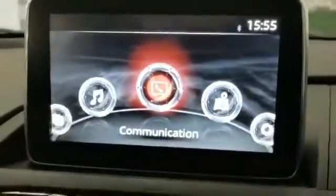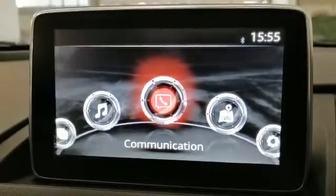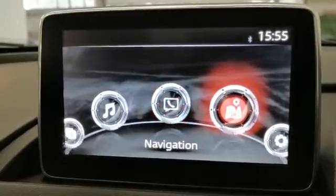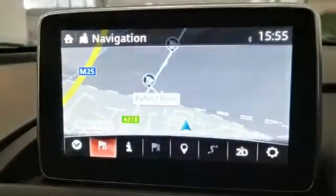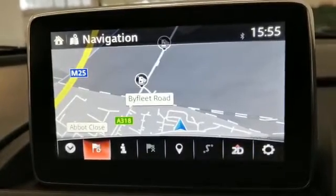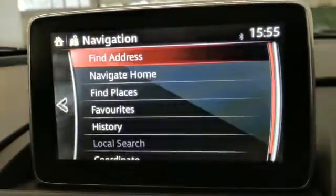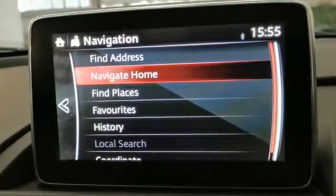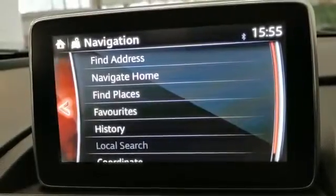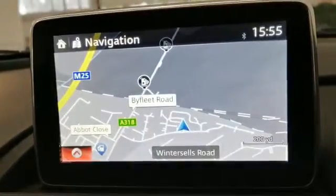In the center here you have Mazda's communication center. You can obviously program in your phone. You've got satellite navigation. Hopefully, yes, they have put an SD card in, which has enabled the navigation. Very clear system this, very easy to use. Find the address, town or postcode. You can set up your home address, look at your history, set up favorites, etc. Very simple, very easy to use, very directional.